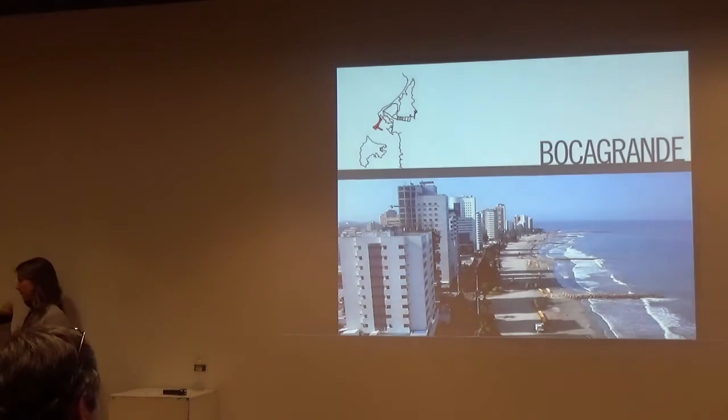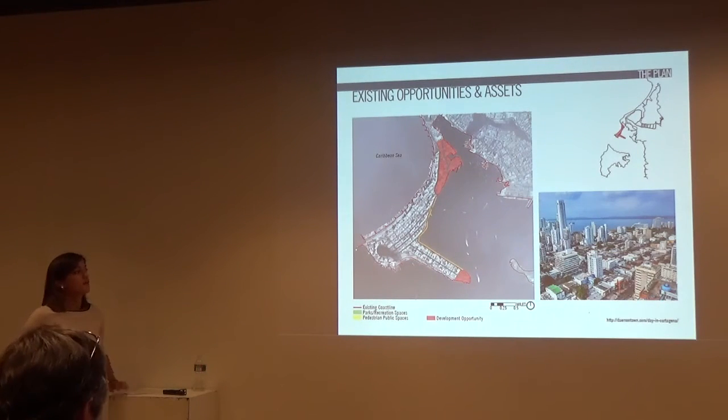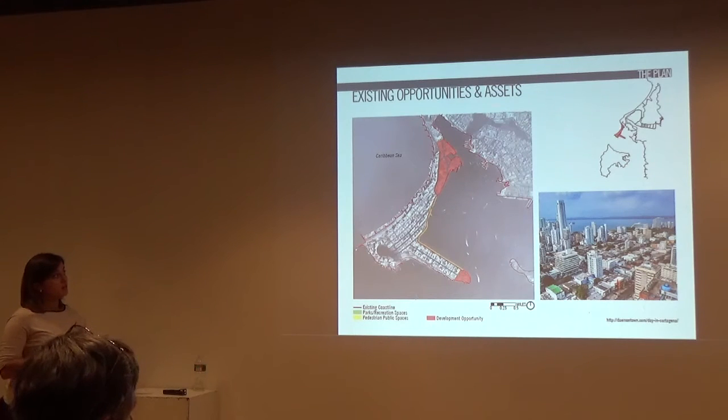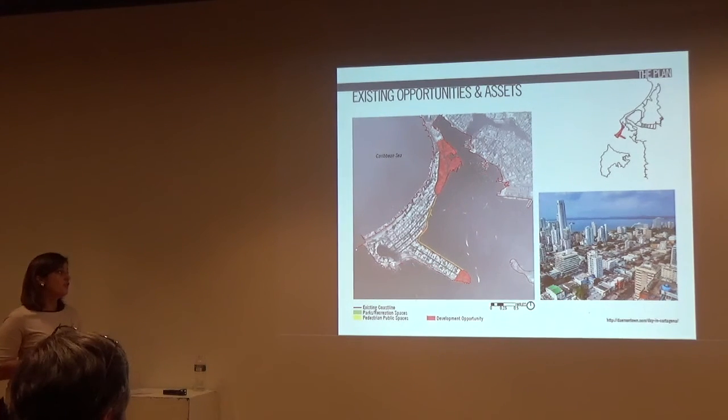So now moving to Boca Grande. Boca Grande is a built-out portion of Cartagena that is full of high-rise and mid-rise developments, with the existing Navy base at the top and the naval club at the bottom, and with an existing public space along the southern edge of Boca Grande and the beaches at the top.